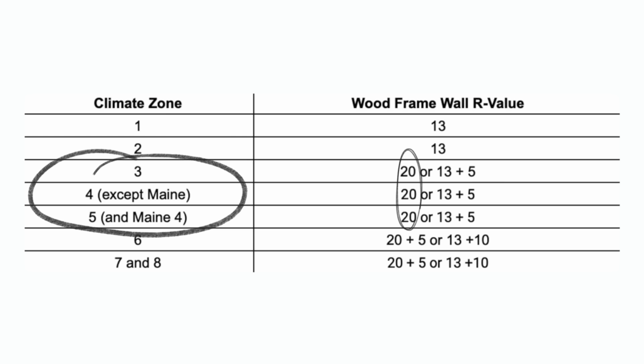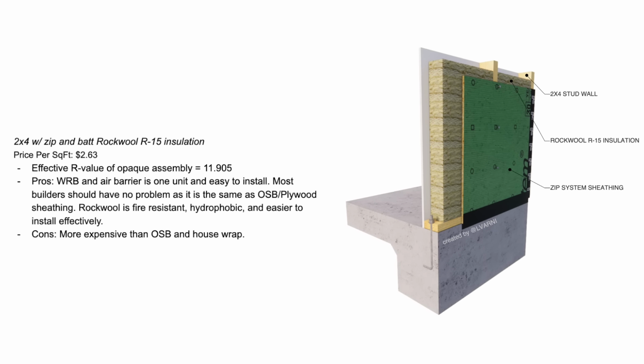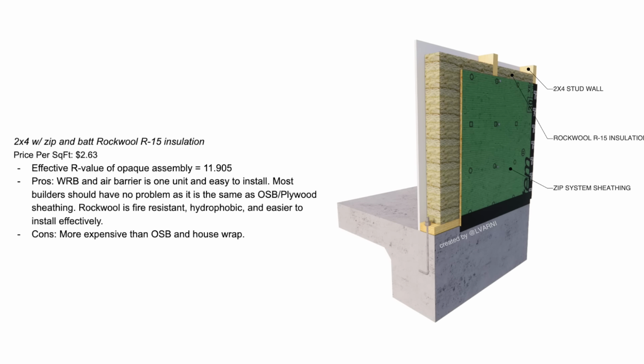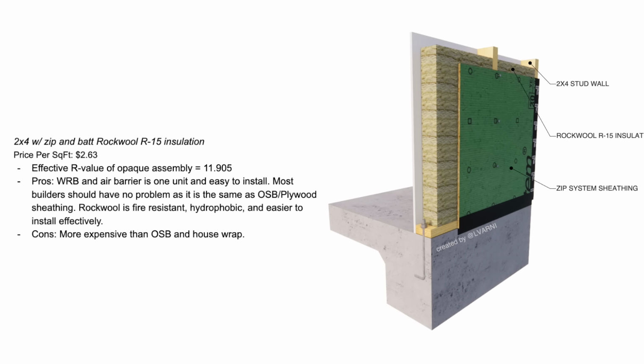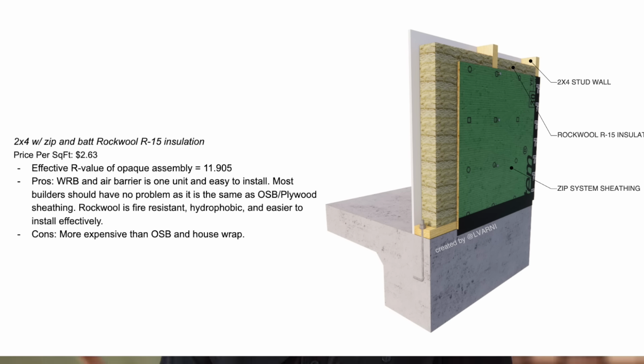This is $2.63 per square foot of the assembly, and that's a 21% increase over standard OSB and house wrap with fiberglass batt insulation. So we've gotten to a higher density rock wool, we've gone to a better zip system. I'm not counting all the accessories though, so take this with a grain of salt when I'm giving you these numbers. I'm not talking about the liquid flash, I'm not talking about tapes and sealants and all that kind of stuff. I'm really just talking about strict material costs. I'm trying to give as much of a closer apples to apples as I can on these assemblies.